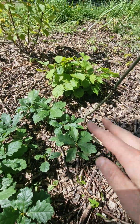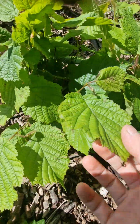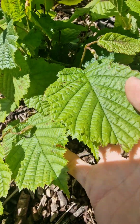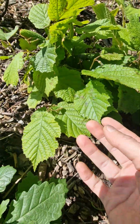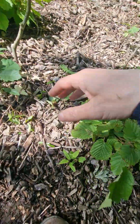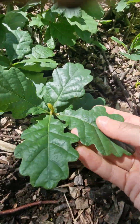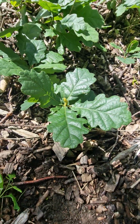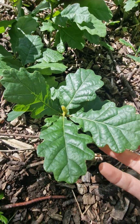grown here next to some of the hazel saplings that were on the smaller side last year compared to the other ones that grew very well and sold. So I'm growing these for another year. But yeah, look at the beautiful leaves. Really, oak leaves are so beautiful. Hazel leaves as well, but yeah.